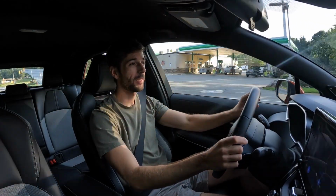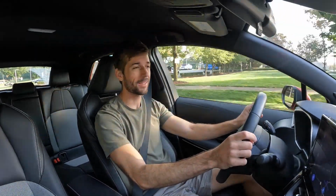As we set off now behind the wheel for this Corolla XSE hatchback, this has been a really cool vehicle to drive around for a few days. I like the fact that a hatchback does give you a lot more space. So for how small this vehicle is, it's actually pretty big on the inside. As far as interior space goes, you can fit people in the back.